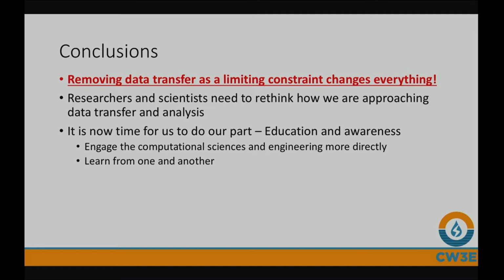And so I'll just go ahead and start to move on to the conclusions. Removing data transfer as a limiting constraint changes everything. It changes my thinking of how to develop an experiment to test certain variables or to do machine learning on different data sets. I'm thinking about this workflow now. I'm thinking about how I can optimize not just my code to be able to access all of this massive data that now I can pull very quickly, but also how to ask the questions themselves and begin to think about these pipelines before just downloading 2.4 terabytes of NASA data and waiting for 10 days.